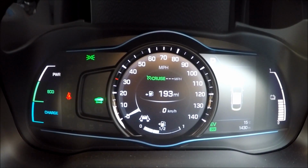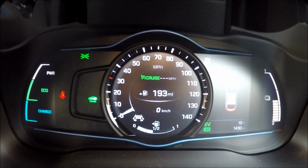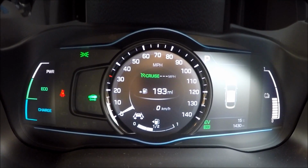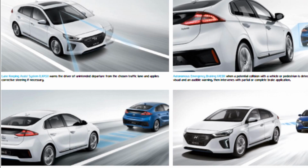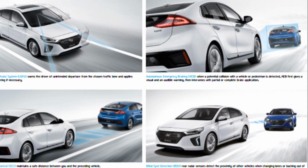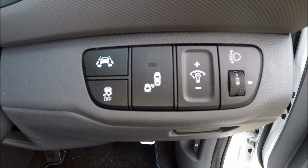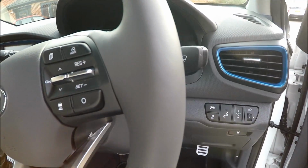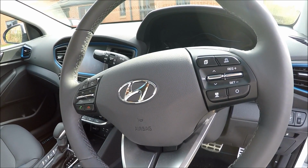Apparently this does have a function, so when you change driver mode, the instrument cluster actually changes colour. But neither of us can work out how that works. This also comes with lane corrective steering in case you drift across lanes, and auto braking and adaptive cruise control in case an accident is imminent or your right foot falls asleep. You also get smart cruise to stop you getting too close to the car in front, and blind spot detection. Well, isn't this a smart-ass car? I might as well not be here, really.